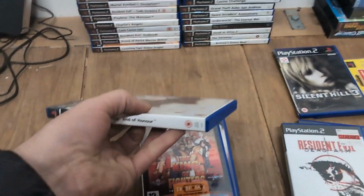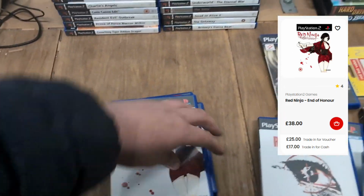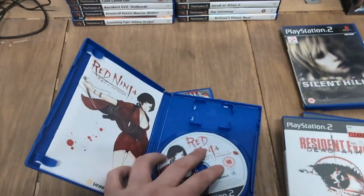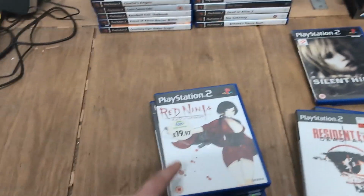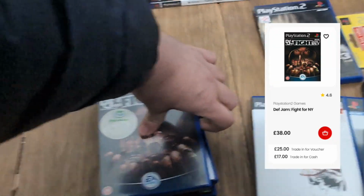Red Ninja. Kieran rummaged around, wanted to buy this for his brother. It's like 38 on CX at the moment, but for some reason on eBay it's like 60. So he said there's no point selling to me, try on eBay first. So that might go to him in the end, we'll see. Then, Def Jam Fight for New York.